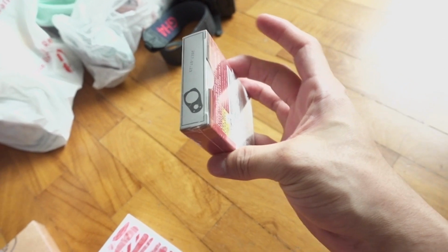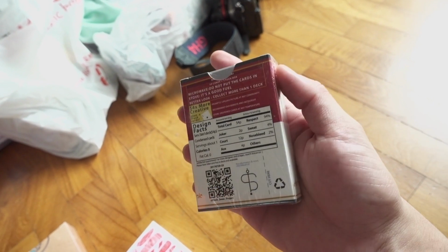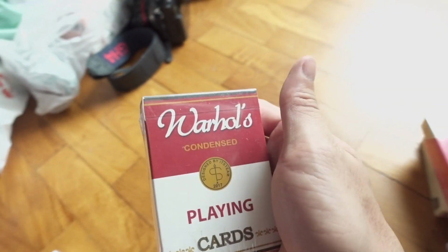I love this deck. I love this deck so much. The fact that I'm actually adding this to the mystery brick drives me insane, actually. It pisses me off so much. I really love this deck of cards and I hope whoever gets it does too.